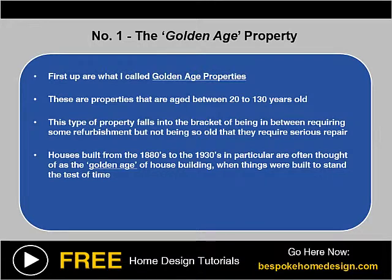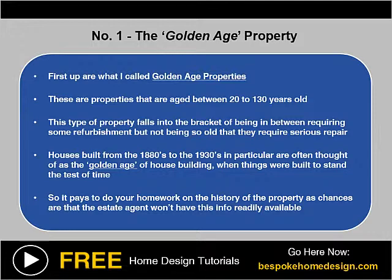Houses built from the 1880s up to the 1930s in particular are often thought of as the golden age of house building, when things were built to stand the test of time. So it pays to do your homework on the history of the property, as the chances are that the estate agent won't have this info readily available.